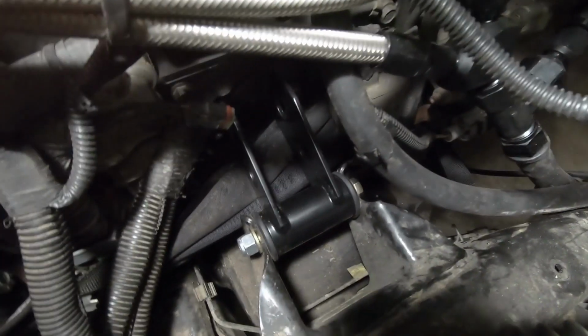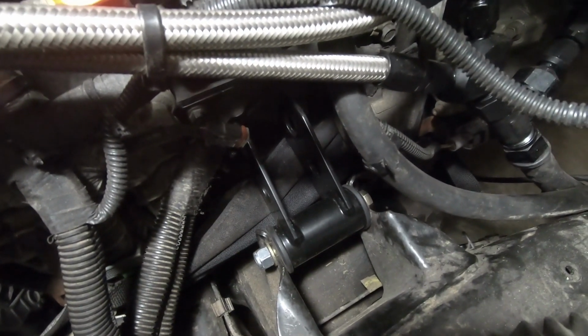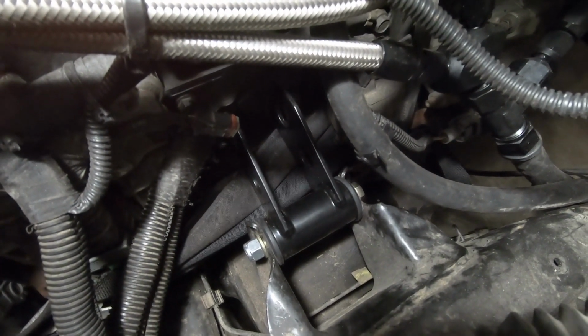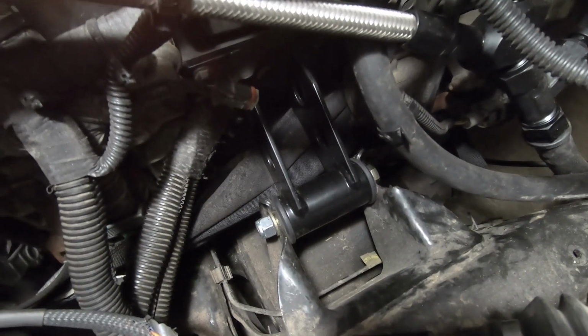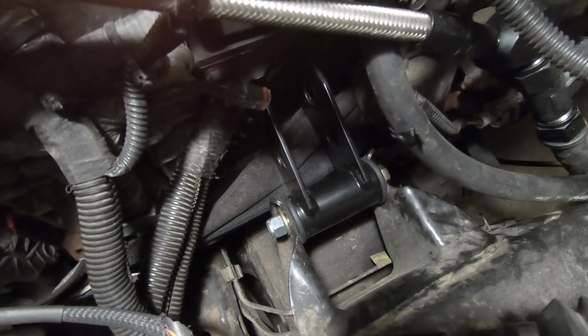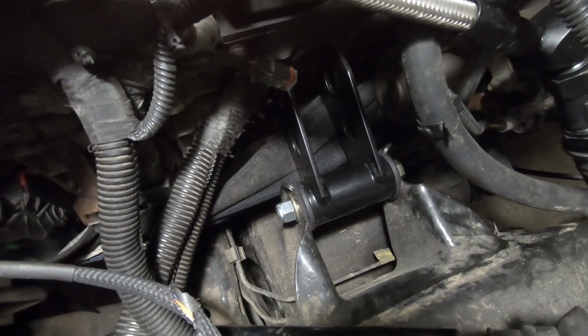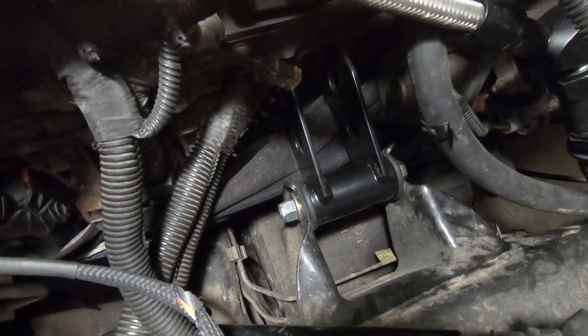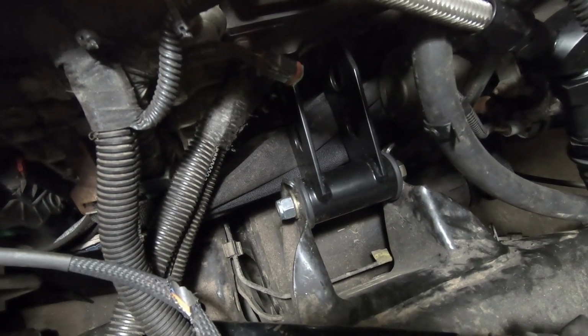Driver's side mount is installed. This one actually installed a little easier than the passenger side because I went about it a little differently. The bolt that connects to the frame right here, on the passenger side, I installed it loosely and then tried to bolt it up to the engine block. Well, that was a mistake. On this side, it was starting to fight me like over there, and I said, you know what? Let me just pull this out. And it bolted right up.